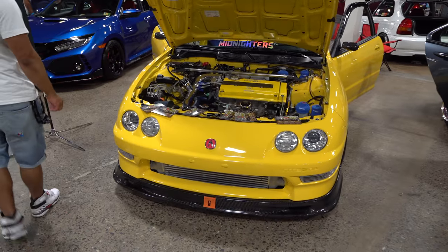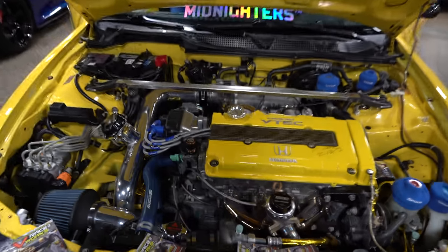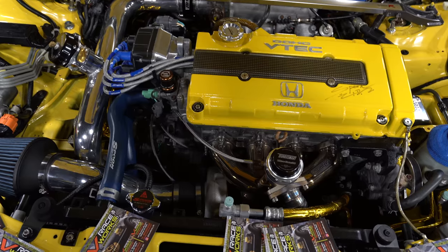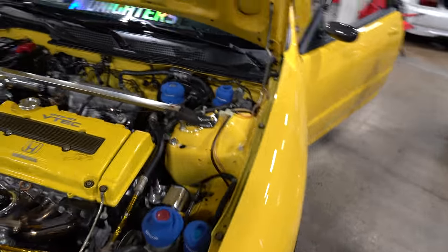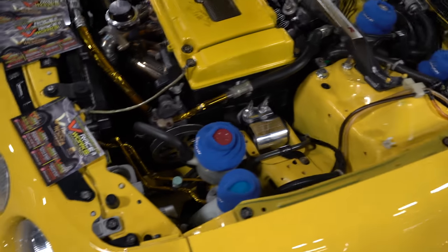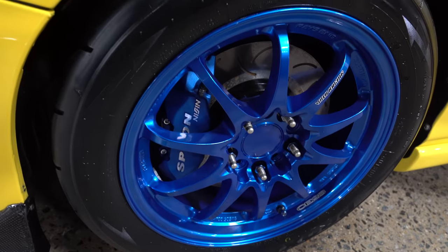Clean and it's turbo, guys. As you guys can see, the intercooler in the front. So nice. Turbo right here. Clean. This is the little detail, the Spoon covers. Clean, guys. And look, he got the Spoon calipers in the front.